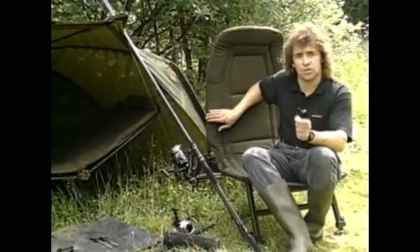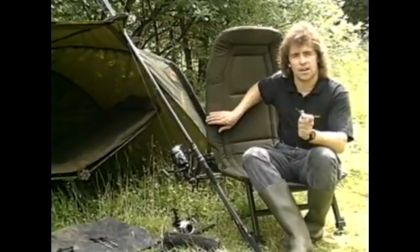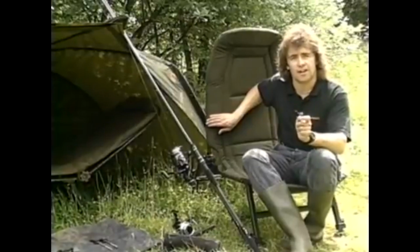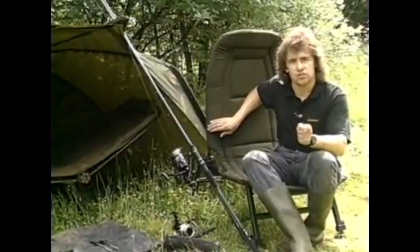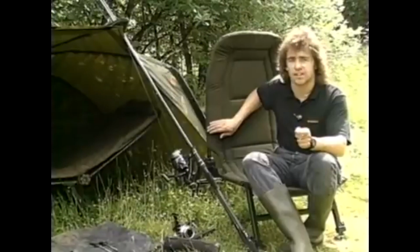When you want to choose a new item of tackle, think about what you're doing, go into a tackle shop and spend your money wisely. Now if I can just conclude by saying one other item. Today's world is full of tackle thieves, so please insure your tackle. If you don't, you will be sorry, and I don't want to see that.